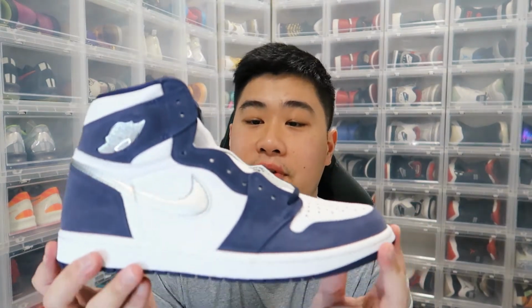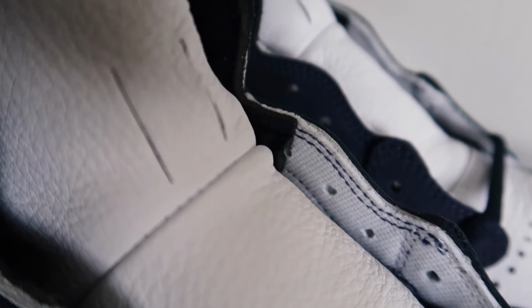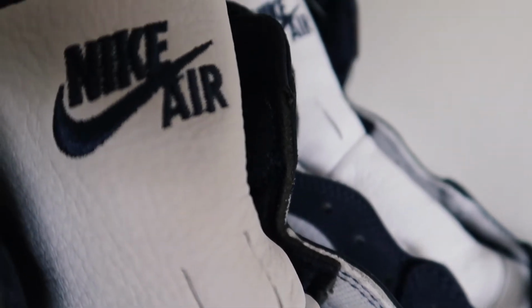And here we have it, the second colorway of the Air Jordan 1 Co.Jp pack. Here we have the Midnight Navy colorway, and right off the bat, the materials on these, similar to the silver pair, are really, really nice as well. The tongue, in my opinion, is just absolutely beautiful. This tongue is honestly one of the best tongue materials I've ever seen on an Air Jordan 1.